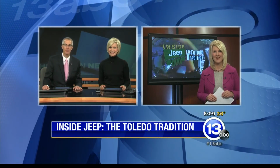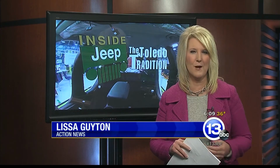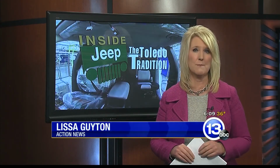Lisa, you've covered this plant for many years, but this was really a rare chance for you to get inside. And I have to say, I look at the Cherokee in a much different way after the experience, knowing the engineering behind the process, the long hours the men and women at Jeep put in, and the incredible loyalty they have to the brand they build. Even if you don't own one, there is a lot for all of us to be proud of at that plant.